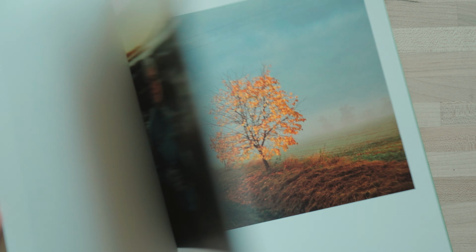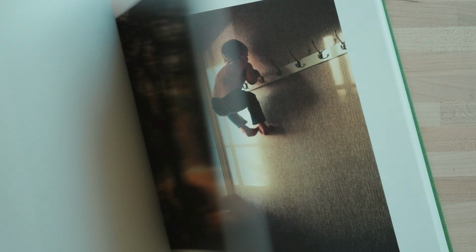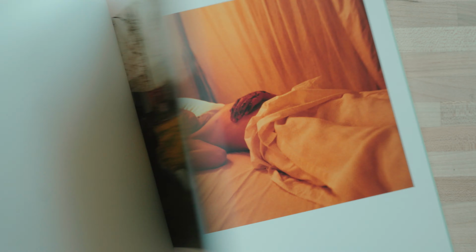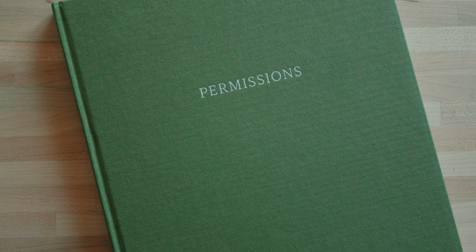I think anyone who not only has a family, especially if you're conscious of making photos of your family as well and of the everyday moments, this is a book that I think is really going to speak to a lot of people specifically in that way. The work itself is beautiful, but just the feeling I get when flipping through this book, it feels very familiar, feels very like home, and I'm a sucker for that.